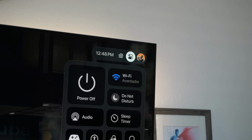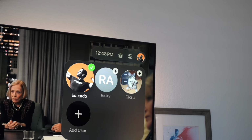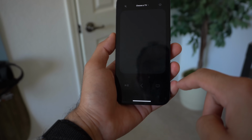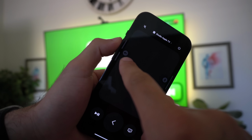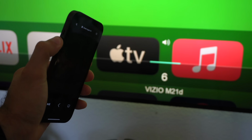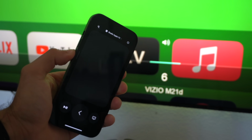Profiles is also new and supported now. If you have a household filled with a bunch of different Apple ID roommates or family members or friends, it will automatically switch to their devices, especially if you actually go on your iPhone and go in Control Center and you launch the built-in TV Remote app, which will allow you to not only control your Apple TV, but if supported, you can actually turn off your television as well as adjust the audio of your TV from just hitting the volume rockers while on the controller.